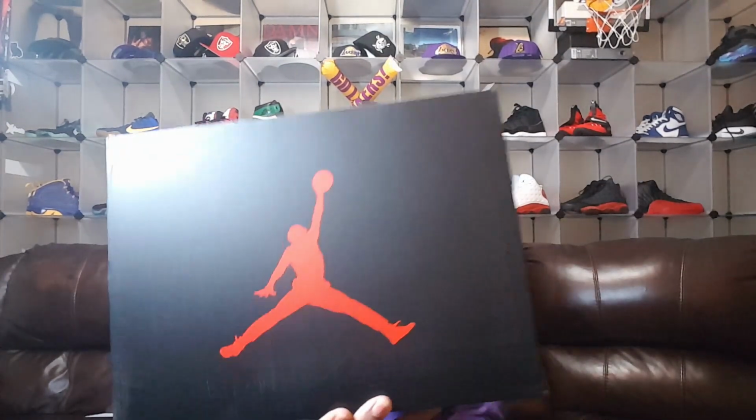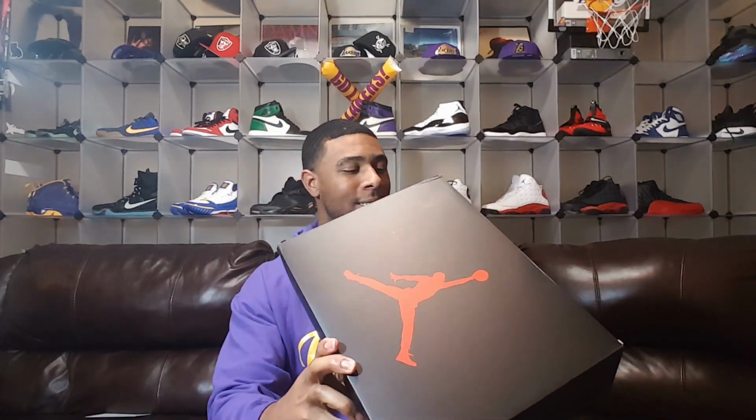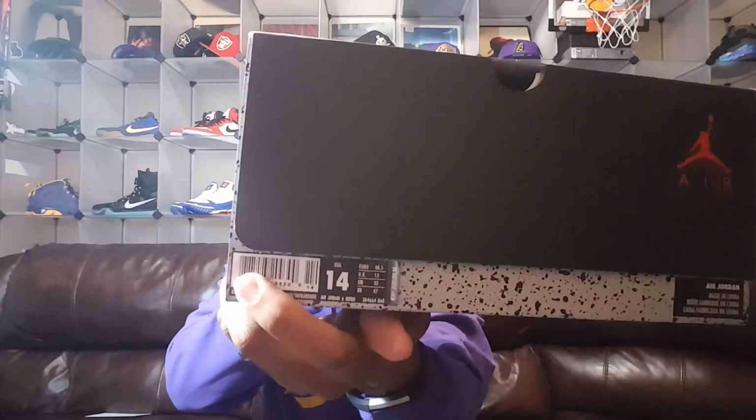Manhandle these joints, man. This is my first time seeing this in hand. I can see the box right now. I know what it is, and y'all probably know what it is as well. Y'all gonna know what it is if I give you the color code and the colorway. Size 14.